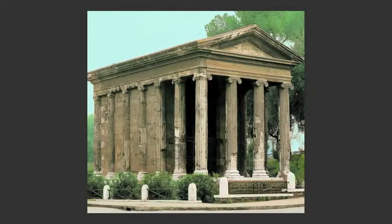Romans wanted to show the rising of new members of their society with a new culture and social status, portraying the new architecture. For example, the Pantheons and the Coliseums were a representation of this development and tendency.